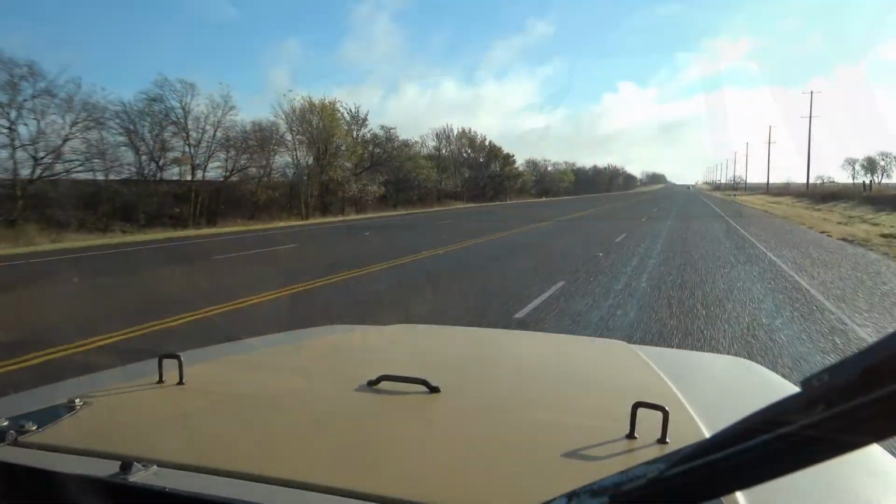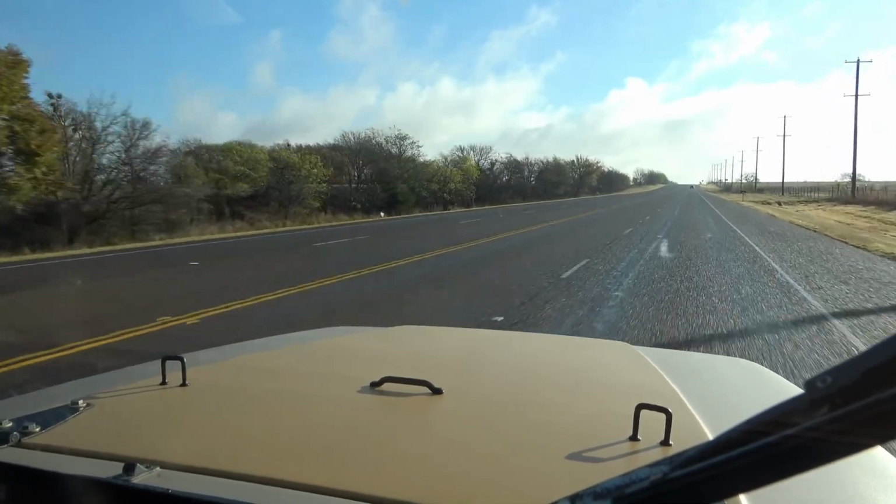Checking the gauges. Temperature's good. Oil pressure is good. Voltage is good. A little noisy in here, but it's all part of the experience. Alright, so I'm cruising at 70 miles an hour, no problem. Of course, this is level Texas highway, but that's always a good sign that I can keep up with the speed limit.